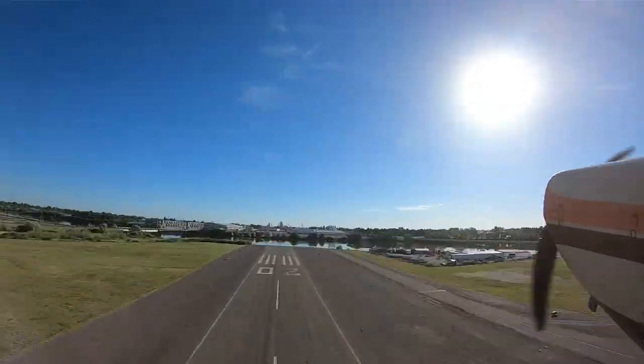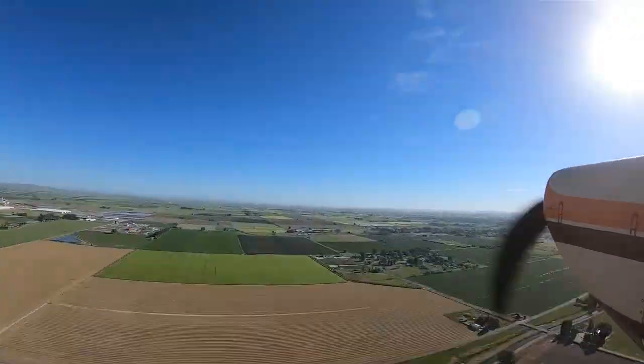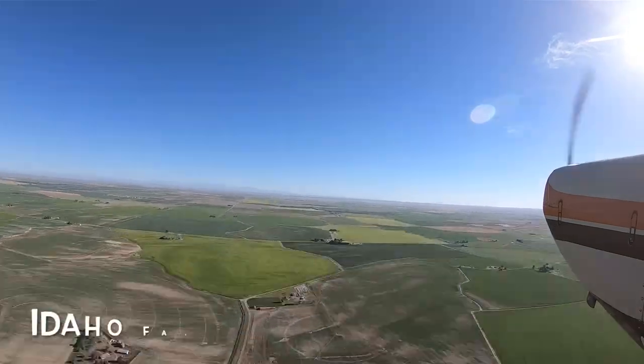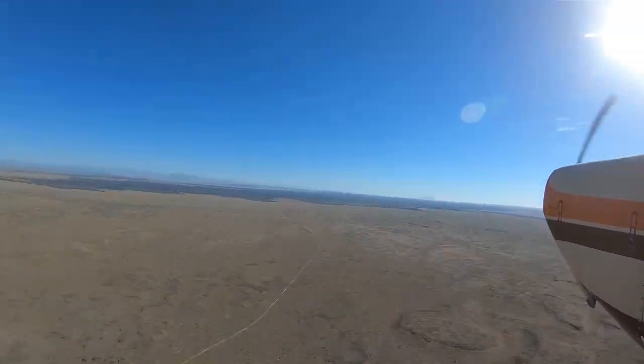After a quick overnight in Burley, Idaho. Chance to rest up, get a good meal, headed out early morning to take advantage of the cool air, headed on up to Salmon. Idaho has quickly become one of my favorite places to fly.